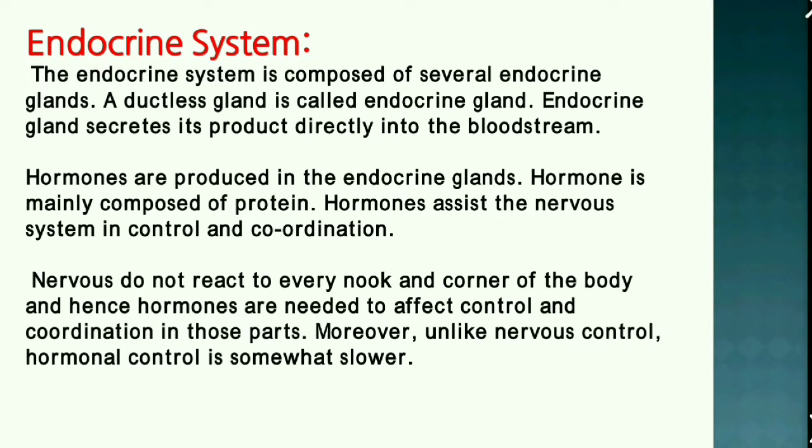The endocrine system is composed of several endocrine glands. A ductless gland is termed an endocrine gland. An endocrine gland secretes its product directly into the bloodstream. Hormones are produced in the endocrine glands. Hormones are mainly composed of protein. Hormones assist the nervous system in control and coordination.